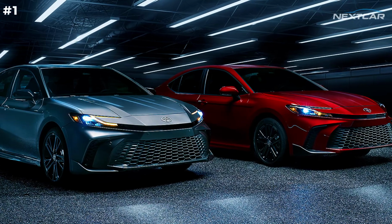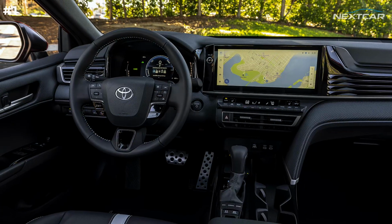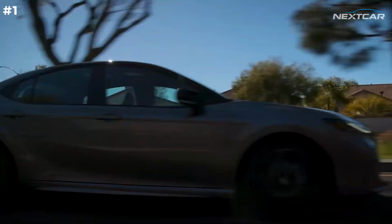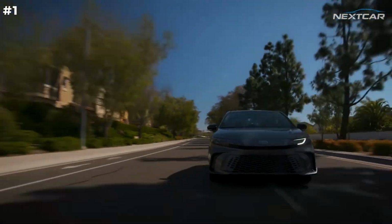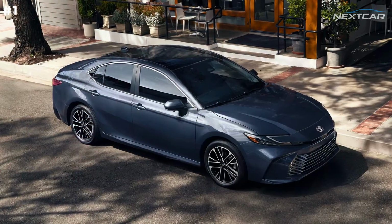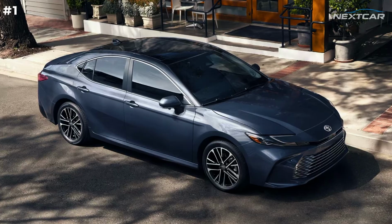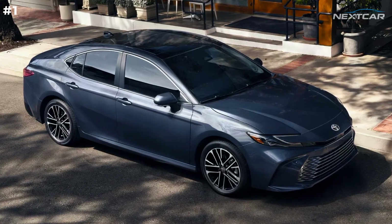Now let's be fair, some buyers will hate losing the V6 option. The CVT transmission still makes that droning sound under hard acceleration. And $30,000 for a Camry, even a hybrid, is a tough sell when Accords start cheaper. But this makes sense for literally anyone who commutes, wants reliable transport, and likes spending less at gas stations. This makes zero sense if you're a V6 purist or need towing capability.